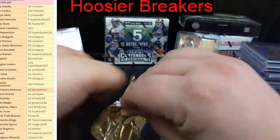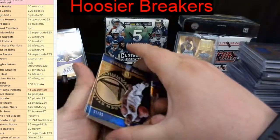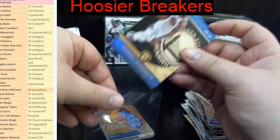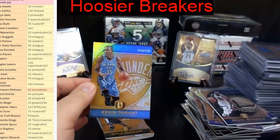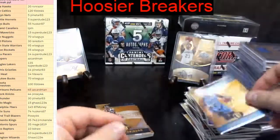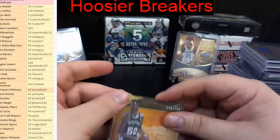Let's get something big. Come on. Get something low numbered. We have for the Warriors, 3 out of 15, Andre Iguodala. For the Thunder, 222 out of 269, Kevin Durant. We have a David Robinson, 43 out of 269.